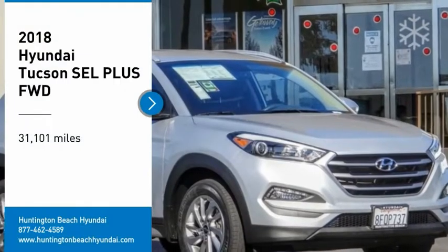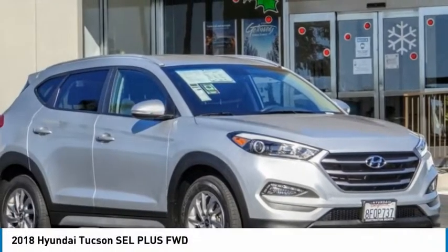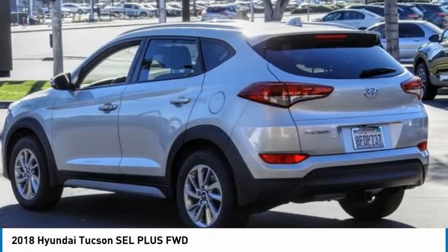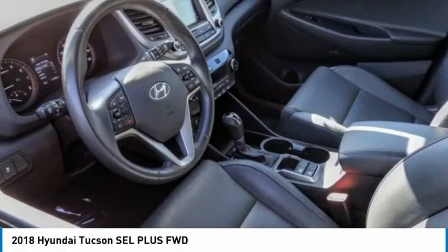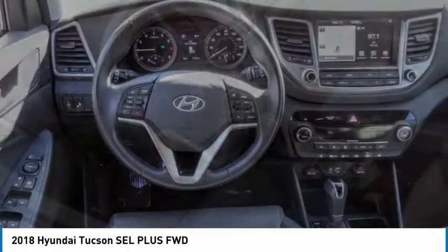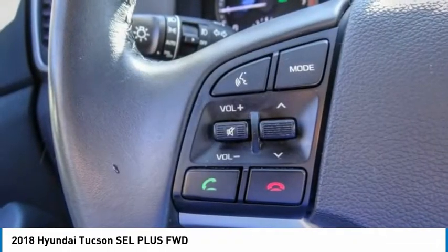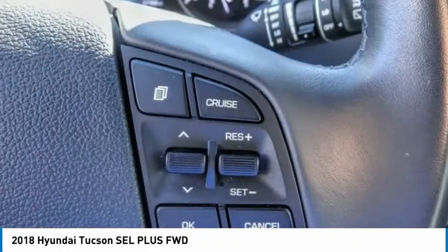Stop by and take a look at the 2018 Hyundai Tucson. The Hyundai Tucson is Hyundai's first CUV to be designed in Europe. Tucson takes the boxy utility vehicle and transforms it. With flowing curves, graceful lines, and style to spare, it's the future of the crossover.